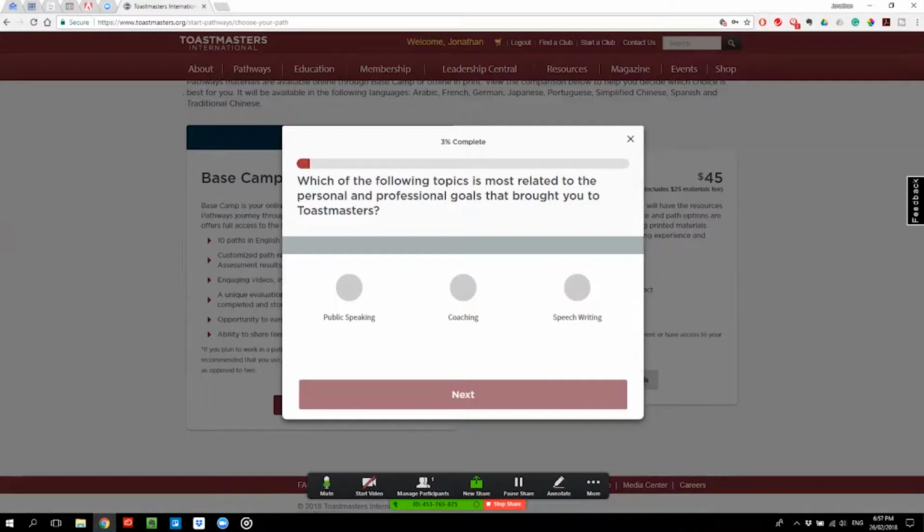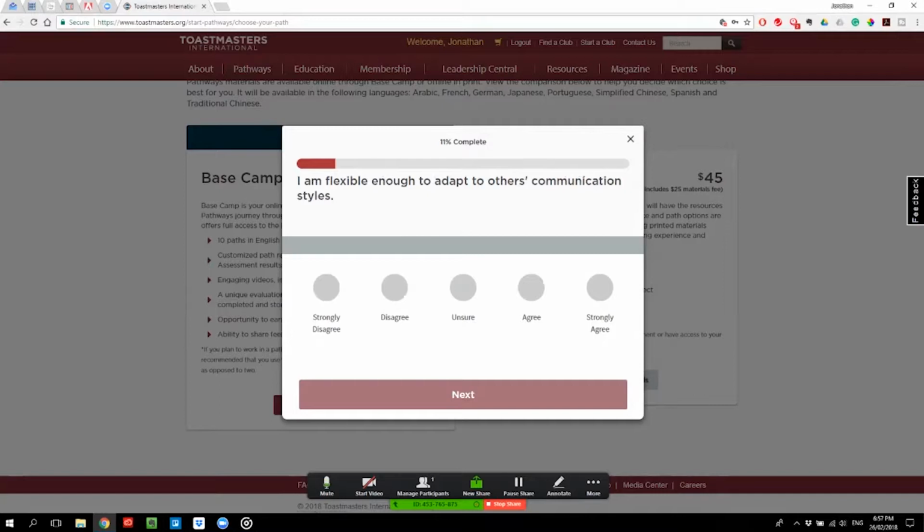All right, so you can see here that it's asking me to rank certain things. So let's just say this. And then I'm just answering questions as I go, whatever they are. And as I get through further, the tool is going to help identify some paths that it believes will suit me best. Now, you can choose any, but it's going to say, based on what you've been telling us, these are the things that we recommend. So continue through that and find your way through to the end, and then choose a path.